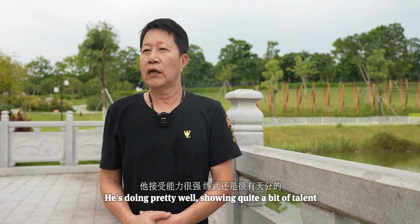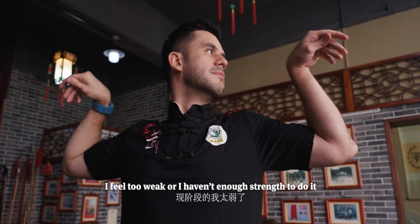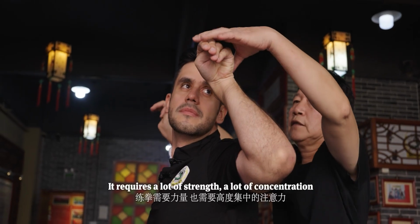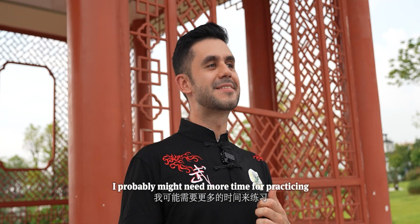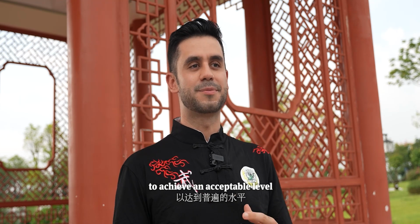I feel too weak or I don't have enough strength to do that, especially because it requires a lot of strength on your legs. It requires a lot of strength, a lot of concentration. Probably I might need some more time for practicing to achieve an acceptable level.